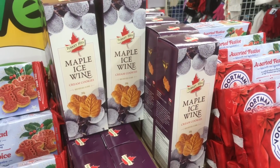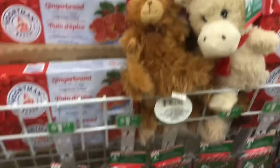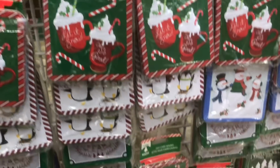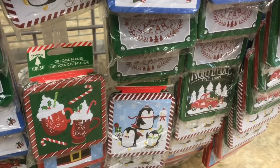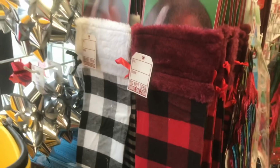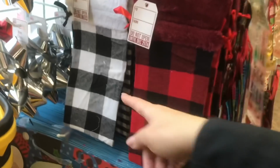These are a new find, maple ice wine cookies. Has anyone tried them? Oh, and look at these little gift card holders. They're little tins. I actually already checked out and look what I spotted on my way out. These are hanging right at the front entrance.